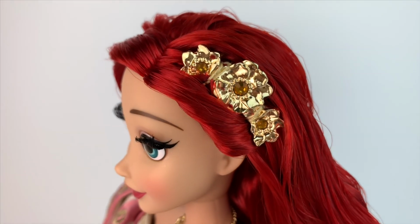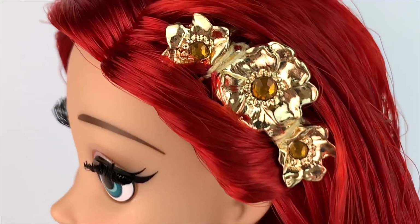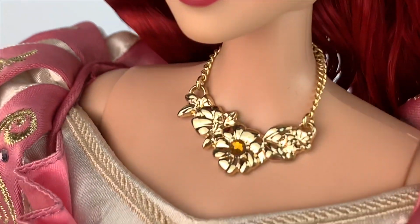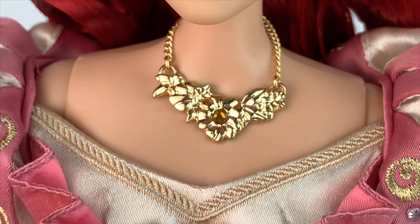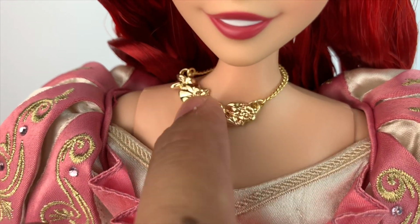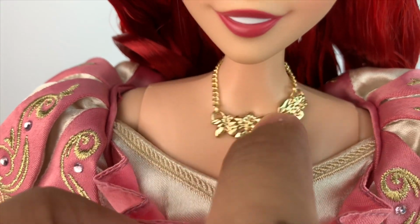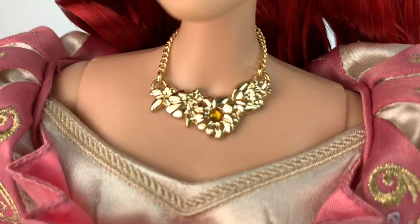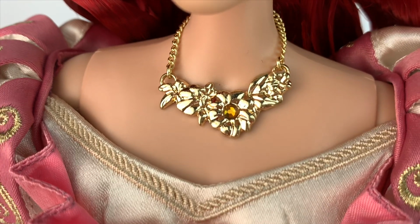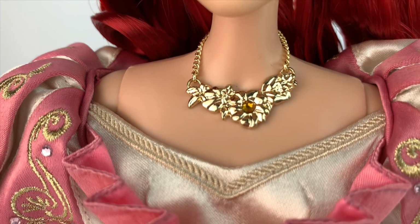Now, I love that so much because they started doing this a while ago, and it's literally my favorite thing. I love that they're using actual metal and not plastic, because when you paint plastic gold, it just doesn't look the same. This actually looks like real gold, and I love that. I hope they keep it going because it's one of my favorite things to see in a doll. Something that looks legit, and this looks legit, looks like real gold. I wouldn't even question it, even though we know it's not.